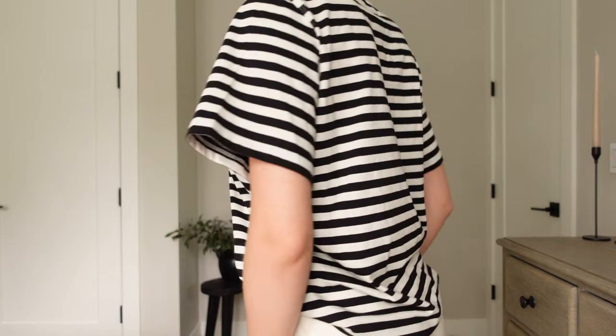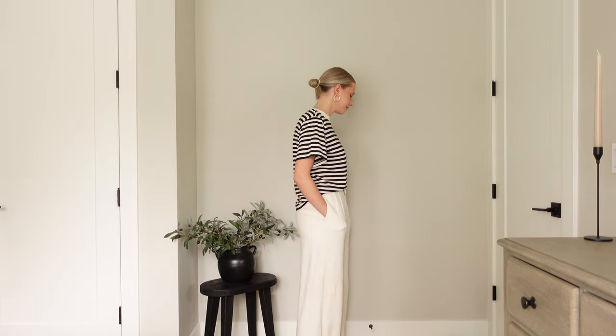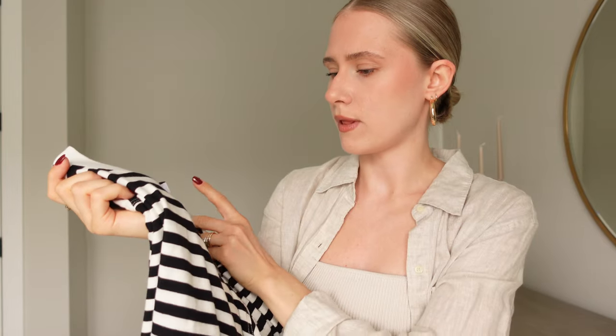And it's just kind of like a good length. It's not too long or too short. You can still tuck it into your pants or whatnot. Just a really good basic to have. Perfect to layer underneath. And also I love how it's not stark white as well. It's kind of like this creamy off-white and black color.